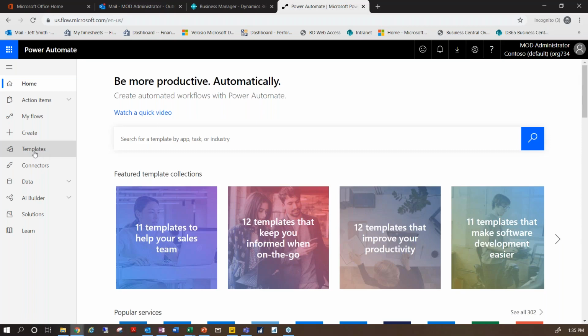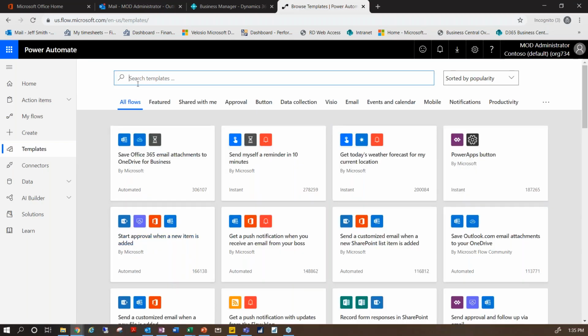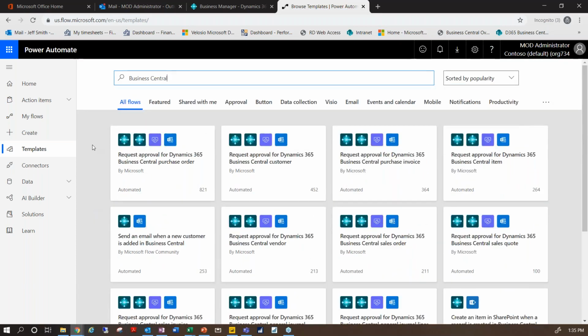So first of all, what I'm going to show you is there are templates already created for Business Central that you can use. So when I select templates and then I type in Business Central, I'm going to get some very specific templates that are available for Business Central to do workflow. As an example, requesting approval for a purchase order, onboarding a customer, invoice approval. These types of things are going to be built directly. They'll work alongside of Business Central to allow you to do that kind of thing. And there are probably 20 of them that are available for you to use. Now, those are out of the box.